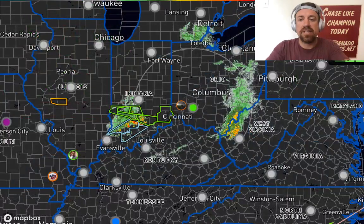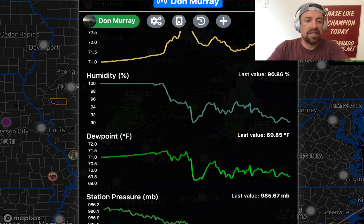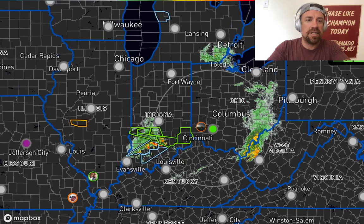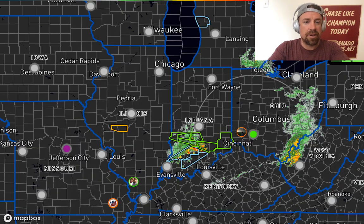But here is the radar data. Here's Don Murray with his cyclone port heading northbound. He's got a dew point here, 70 degrees, 73 over 70 there. He is heading northbound, likely playing the southern Michigan target. Even along the I-80 corridor has potential for tornadoes tomorrow. Eastern Iowa into Illinois as well. We're going to break down tomorrow's threat.